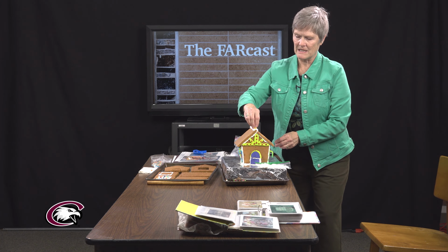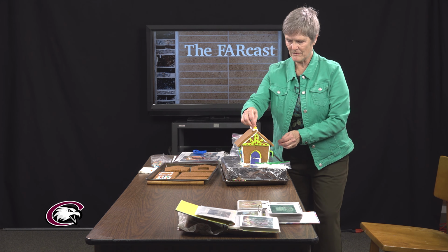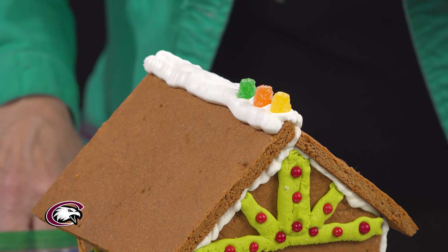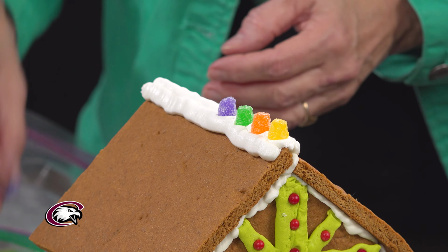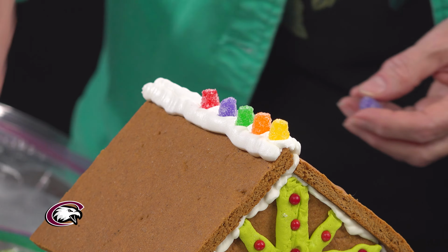And jelly beans make a nice, cute little decoration on the roof. And again, you need to kind of work quickly. Once it starts to dry, then you're going to get a break that looks like a break in ice or something when you try to push candies into a dried bead of the royal icing.